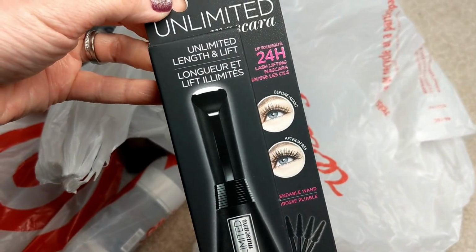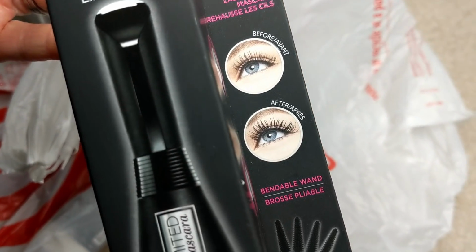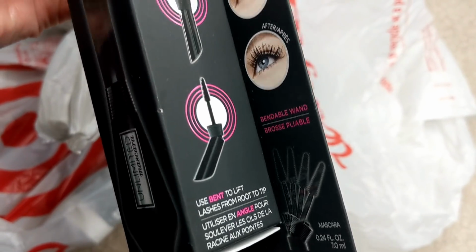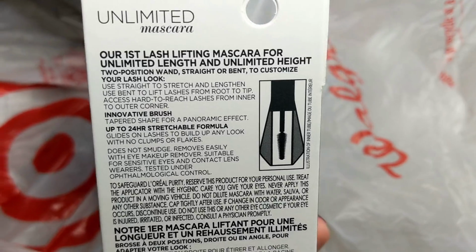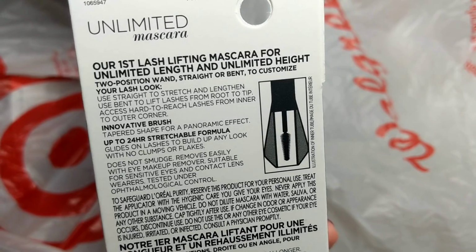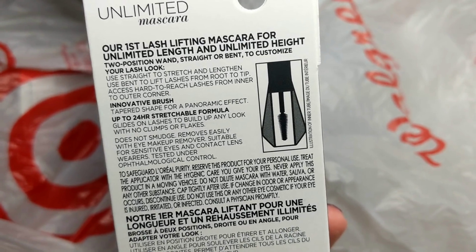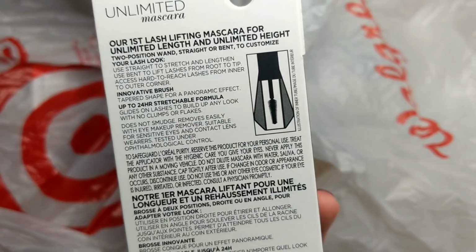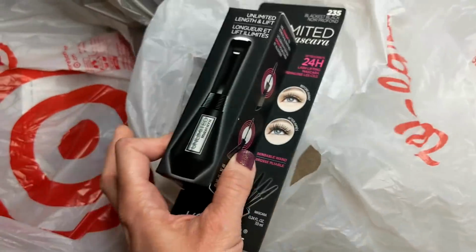It says Unlimited Length and Lift 24-hour Lash Lifting Mascara, and it shows the before and after. It also has like a bendable wand to it, so that definitely looked interesting, and I'm such a mascara junkie. I have to try them all when they come out. So this just says 2-position wand, straight or bent to customize your lash look. Use it straight to stretch and lengthen. Use bent to lift lashes from root to tip. Access hard to reach lashes from inner to outer corner. So I don't know if this is gimmicky or not, but I definitely am excited to try the formula on that one.